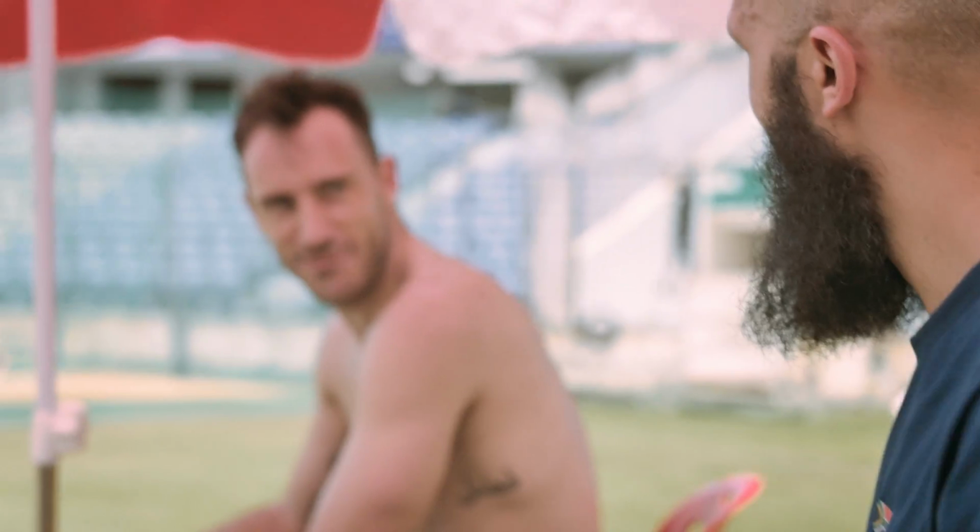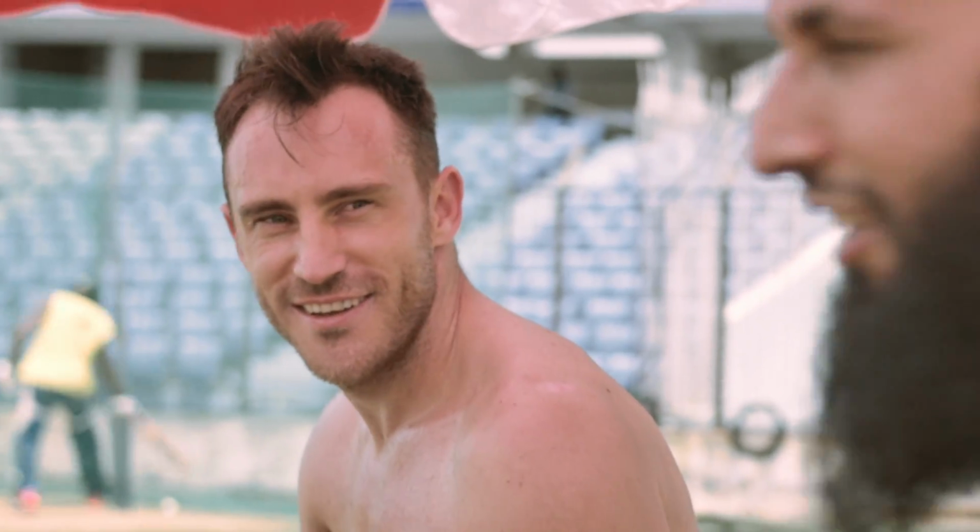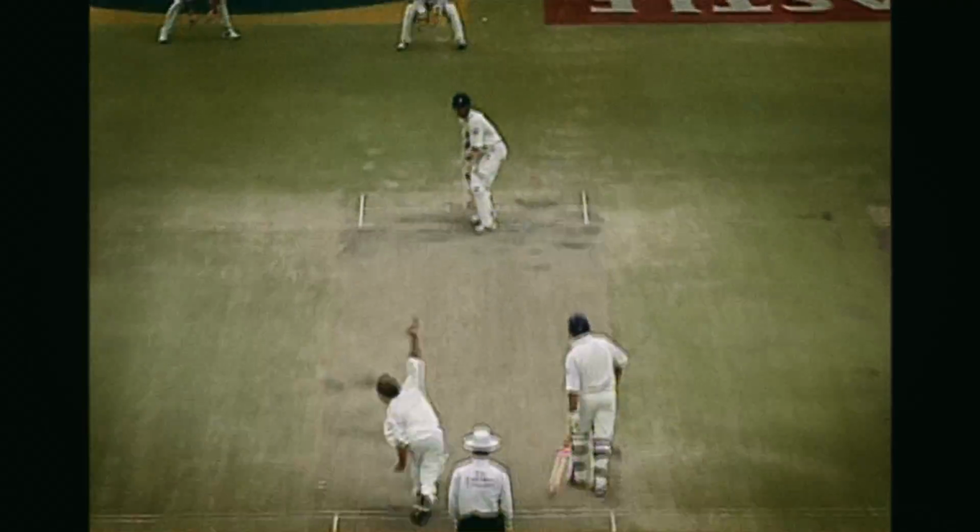What happened, bud? That's my wicket. I called it a long time ago. It's a good wicket. You have to tell him that's the wicket Faf chose. He did tell me. You can't say that. Do me a favour, play my one first, right?